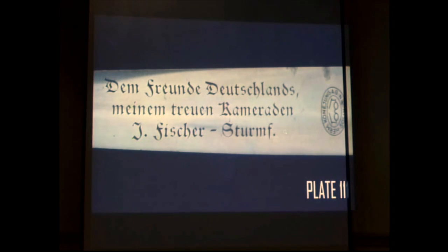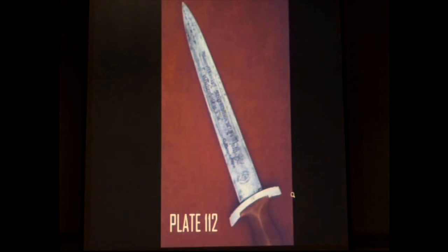Another etch here. I love this, the way the Gothic is done. I mean, it's just terrific, and it basically says, "To the friend of Germany, my loyal comrade J. Fischer, Sturmführer." Just a beautiful job. Next one, John. This I love.